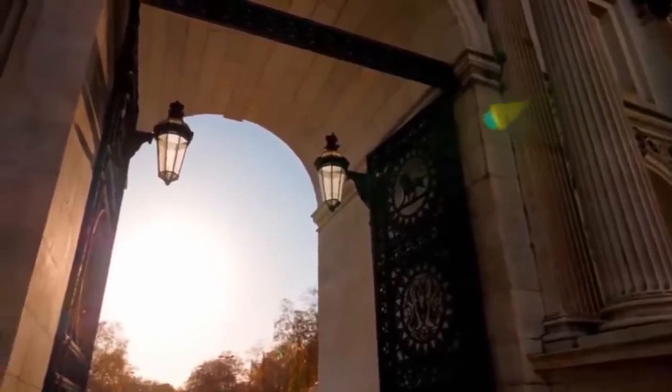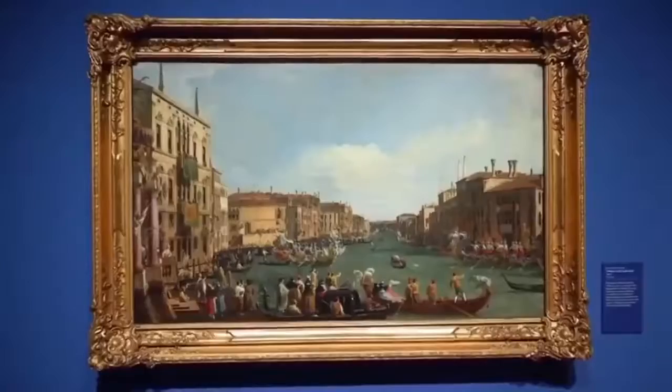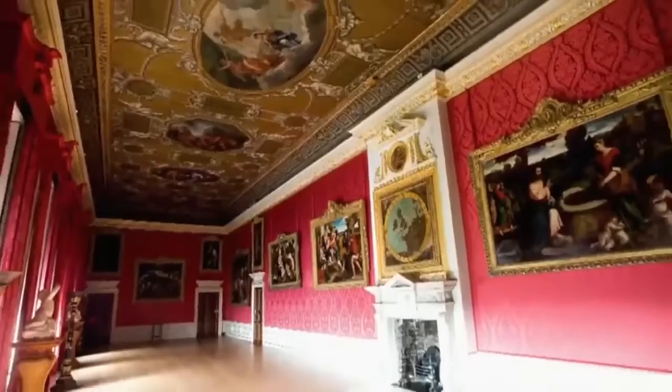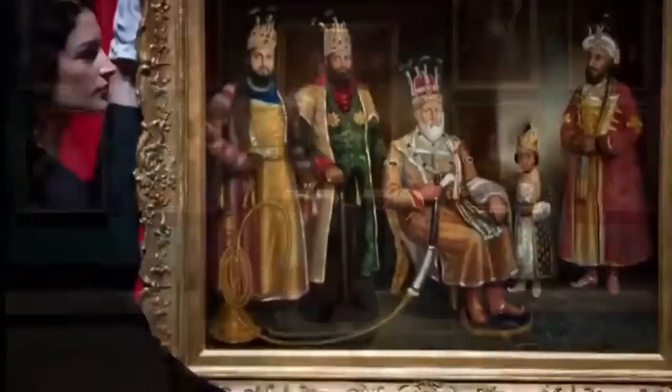Uncover the spectacular palace art housed within. The royal collection is vast, and I mean vast. It has more than a million objects spread across all of the royal palaces. Just imagine what has been collected over centuries. This collection is unlike any other collection in the world.